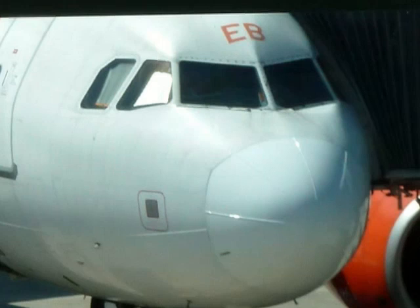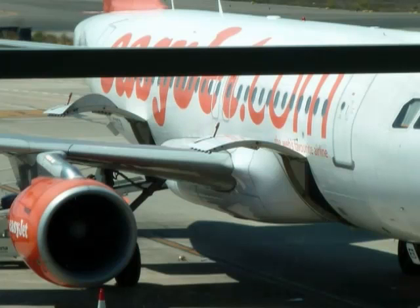The front part of the plane is the nose. The pilot sits in the cockpit. The middle part of the plane is the fuselage, and the long flat pieces sticking out on either side are the wings. Beneath each wing is a jet engine. The back of the plane is called the tail.